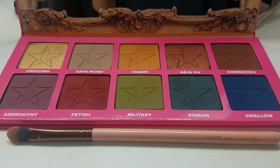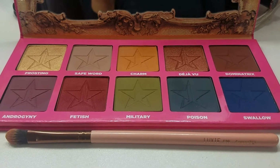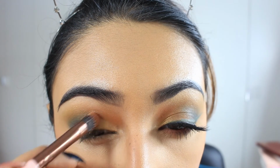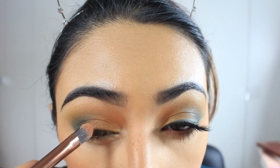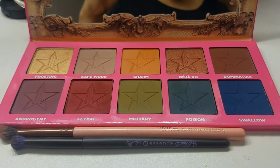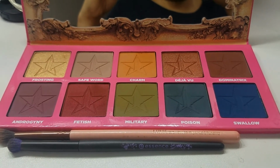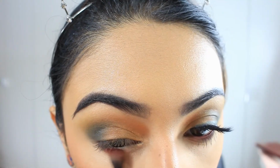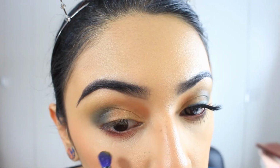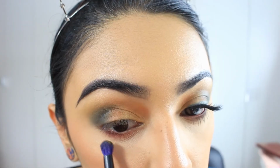Now I will be dipping into the frosting shade with this Luxie 528 concealer brush, which I don't use as a concealer brush. And I will be putting that shade into my inner corner. Now for the lower lash, I will be dipping into Fetish with my Luxie 231 brush, which is a small tapered blending brush. And I also will be dipping into the Military shade underneath that with my Essence eye brush.